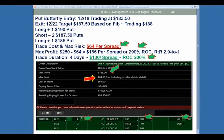So what we came up with was a put butterfly. We traded at 183.50, and we were hoping to hold this into expiration, which was on Friday. Our target was that Fibonacci level, 187.50, and it ended up going up to 188, so it's right within that profit zone. So here was the trade setup. Here's the breakdown of it.